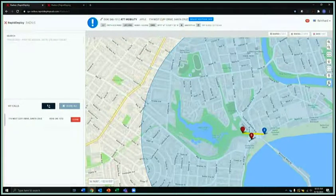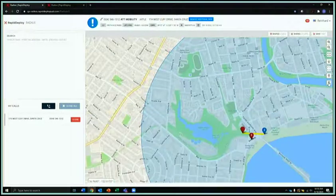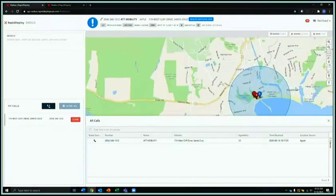What I want to do next is show the all calls grid. So if we highlight that, that shows what everybody in the PSAP would see. They would see the agent ID that had taken the call, had answered the call. We see the approximate address, the number. We see an event source on the left. The little handset shows that it's a 911 call in this case. But if I was to leave that open and then simulate another call that was a signal, it would show up just a little bit differently.